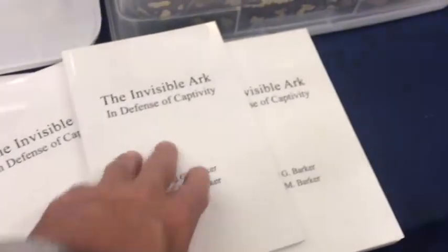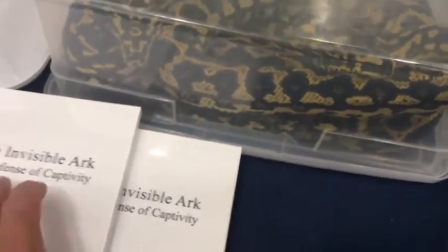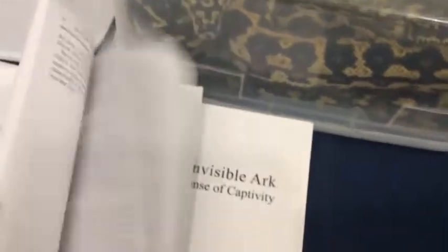This was a good book. I liked this. I read that. I did like it. I thought it was interesting. I read most of it, yeah. There's plenty of good information in there. It's funny how well it's written. Yes, it is.